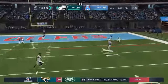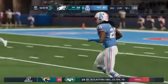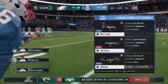They'll go for it. It's Lock. And they will not be able to hook up there. It's incomplete. The Eagles unable to convert there on 4th. And as a result, possession switches hands.